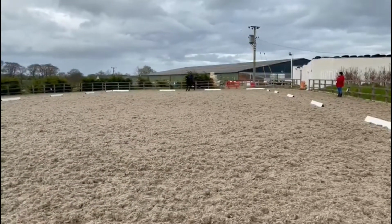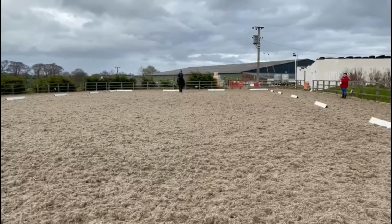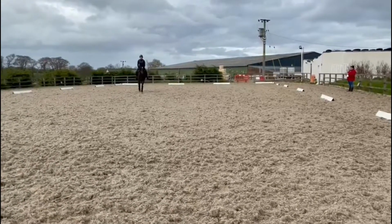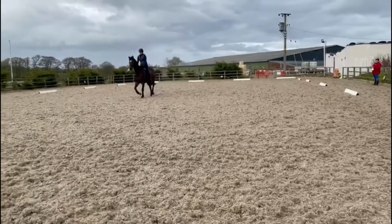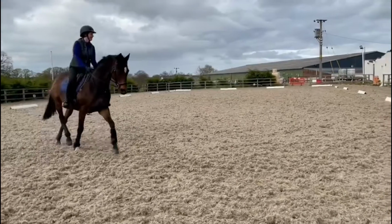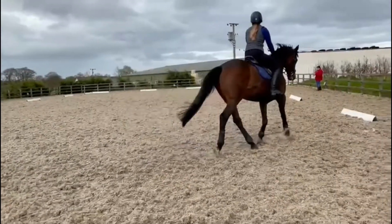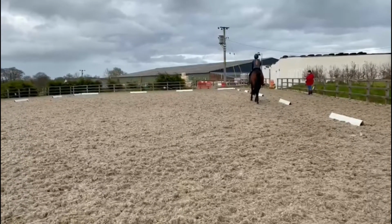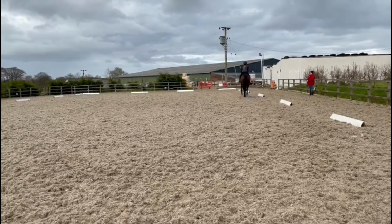So here we are entering the arena. To be honest, I was just thinking about trying to be straight, and he was kind of veering over to the right, and then we broke into canter. So we had nice rhythm at the start and then broke into canter. We scored a 4 for that, which was a little bit disappointing, but there you go. That's just what happens. It would have been my aids and a little bit of excitement from Sir Nelson there as well.